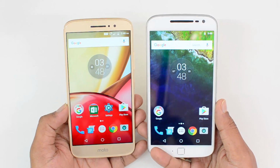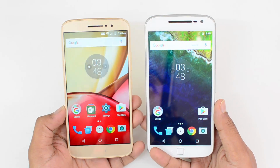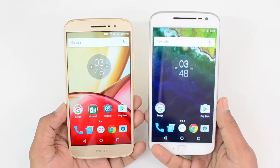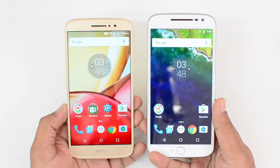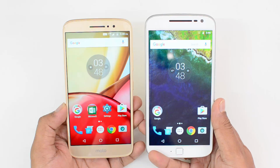But having said that, we would definitely say the Moto M is definitely a good buy at 16,000 when compared to the Moto G4 Plus, which has this heating issue. That's one major issue with this device, and also the design and build quality does not look that great. So all in all, we would say the Moto M is definitely a good buy over the Moto G4 Plus.